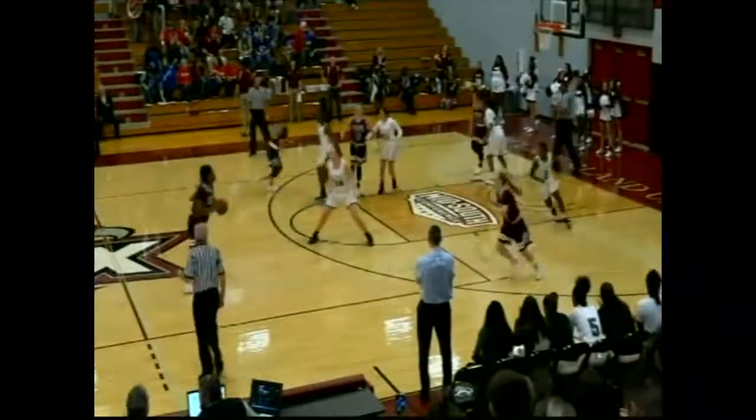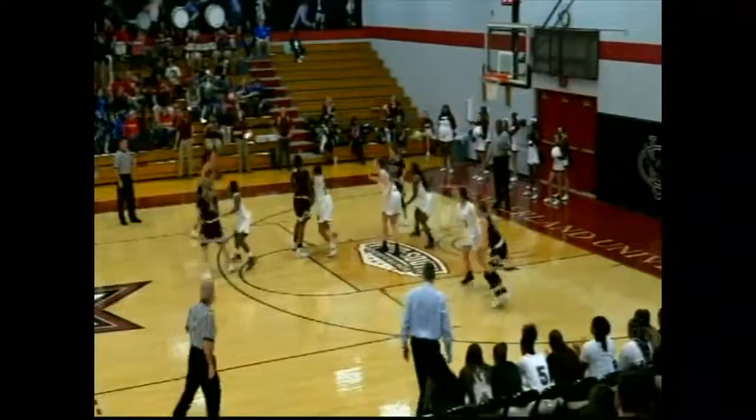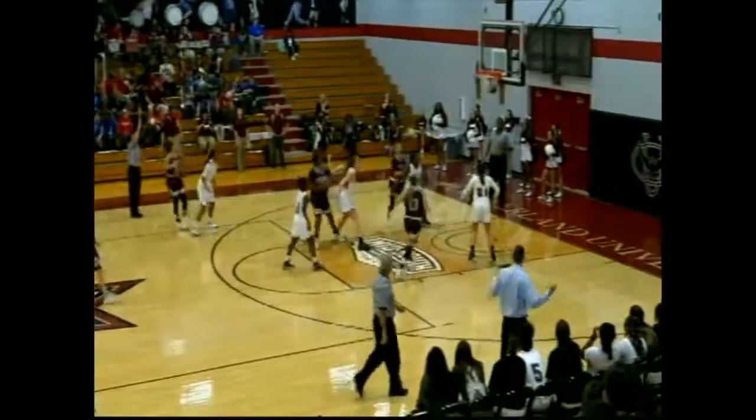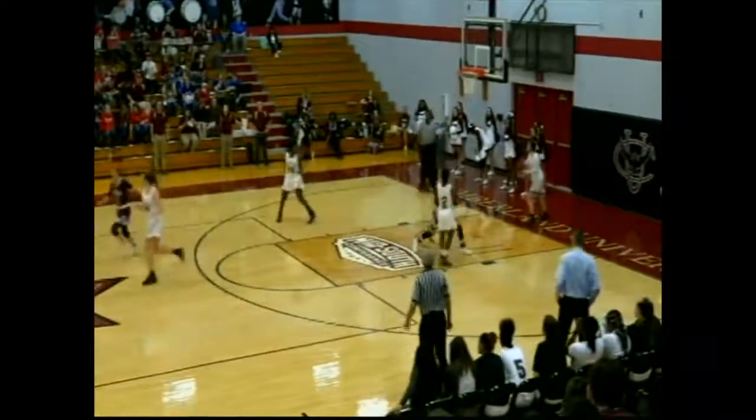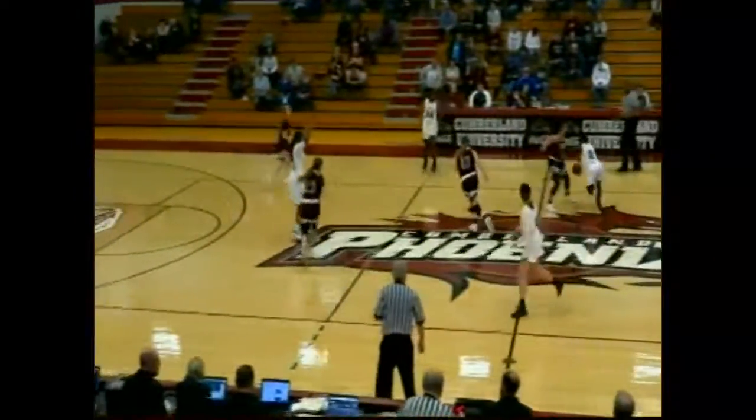Tigers come out of the timeout. They go over to the right side. They get it to Turner. She'll take it to the top of the key. Now another three on the way, and it is good by Kaiser. She hits another one. She only averages 7 points a ball game. She has 8 already.